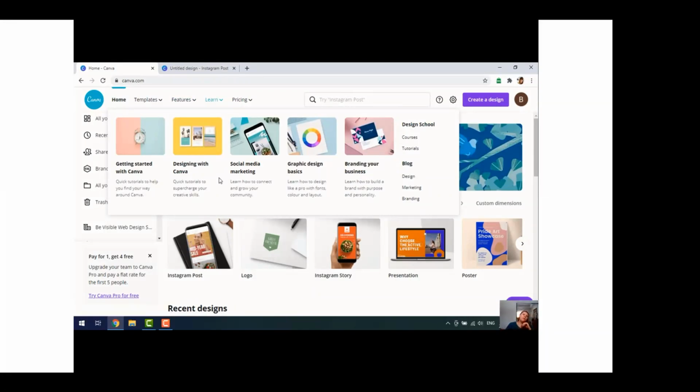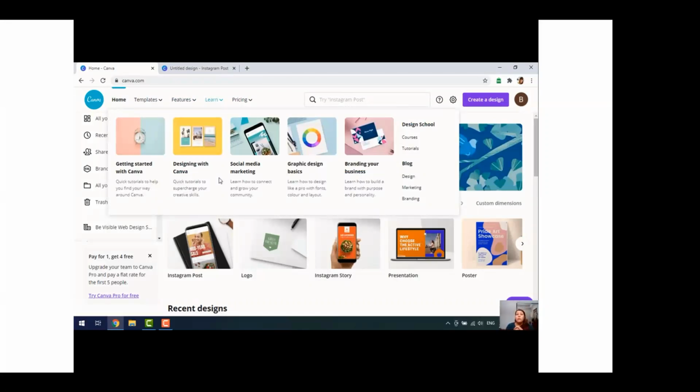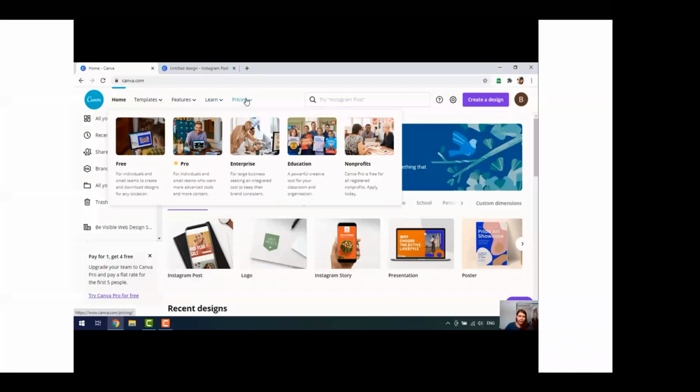And then, of course, everyone's favorite, pricing. So this is where we are. If you are using Canva, you will constantly be prompted to upgrade to Pro. I mean, you can't blame them. They're running a business. Of course, they want people to upgrade their subscription model. But anyway, this is where you can find all the information on the different pricing levels that are available.